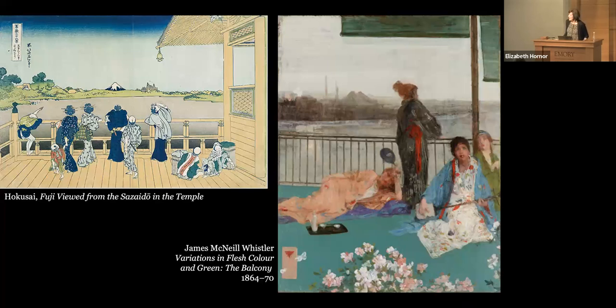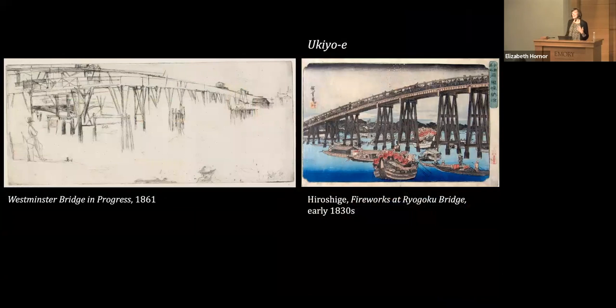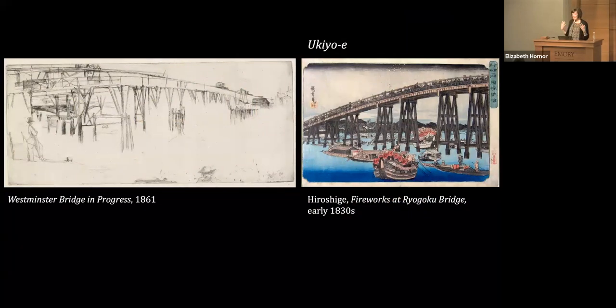Whistler developed a butterfly monogram, which took several different forms from his initials JMW, and began to use that along with the Japanese cartouche as a way to declare his interest in Japanese art. So bridges like balconies were sort of physical liminal spaces dividing water from solid ground and from air. He often used bridges or the lines of bridges as horizon lines.